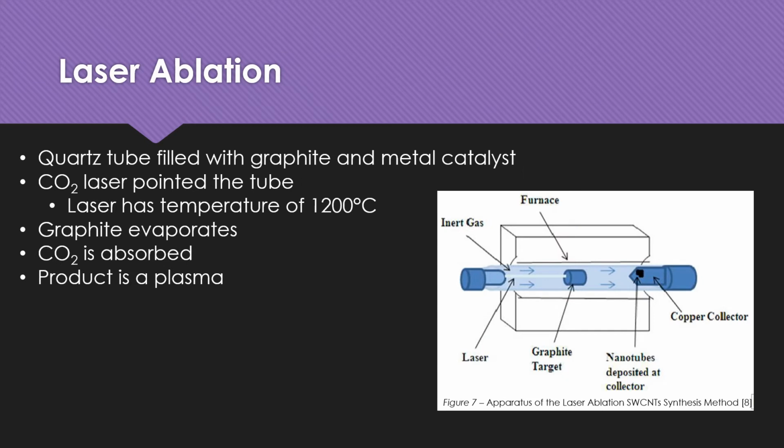In the laser ablation method, a quartz tube is filled with graphite and the metal catalyst, and then the CO2 laser is pointed at the tube. Now the laser has a temperature of 1,200 degrees Celsius, and because of the high temperatures, the graphite is then evaporated while the CO2 gets absorbed into the molecule. This produces a plasmic product. However, you can get different states of matter for the product, so if there's less flux within the laser, this means there's going to be a more gaseous product that is formed.